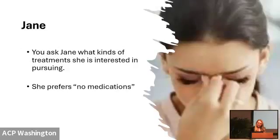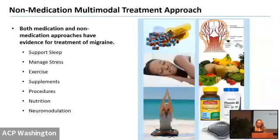So you ask Jane what kind of treatments she prefers, and she says, no medication. How often do you hear it? Who can raise their hand and say, I have a patient who comes to me as a provider, but wants no medication? And you think, okay, so what am I going to do? So what do we do in the headache clinic? We actually do non-medication treatments along with medication treatments. A lot of the treatments that Dr. Chopra was talking about, like supporting sleep, managing stress, exercise, supplements, procedures, nutrition, and neuromodulation, we all do in-house.